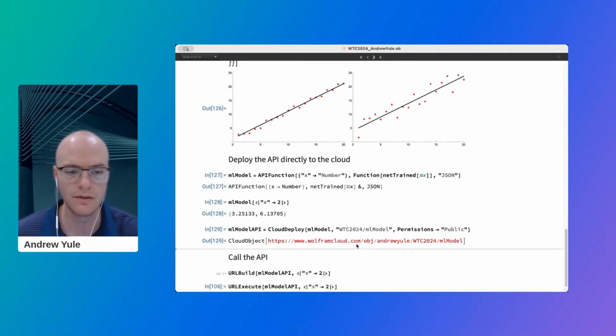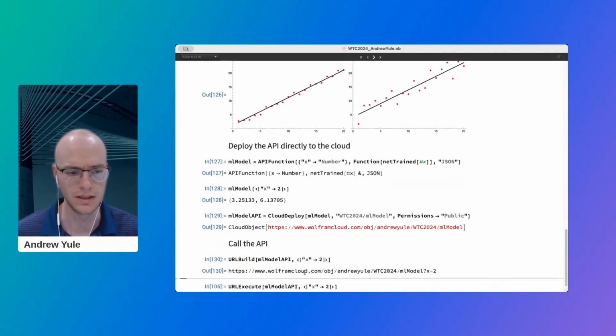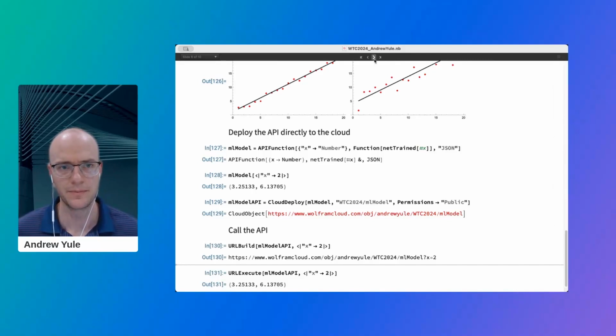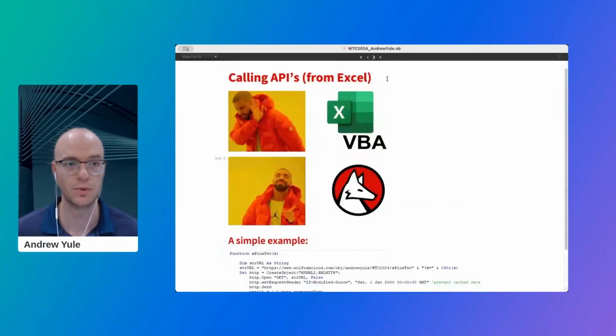So now I have an API that's been deployed. I've got a URL that I can call, pass in whatever arguments I want, and I'll actually get back a result from running my neural network. Again, if you've ever done this in any other cloud environment, it's not this quick. You may know that. So this kind of speaks to the Wolfram side of things.